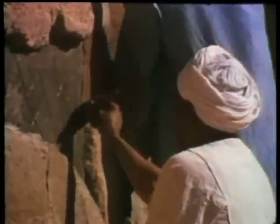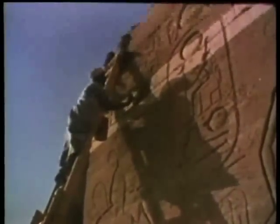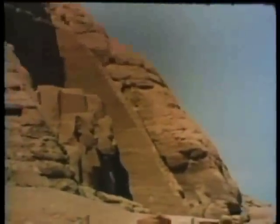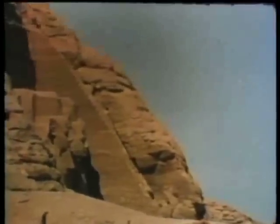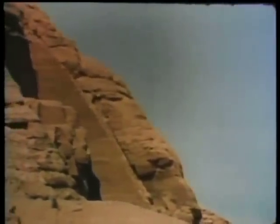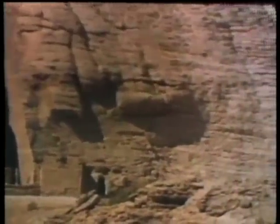Finally, the finishing stages of the restoration of the bigger temple. The facade is protected from fissures and the elements. It has to be made to last for centuries. Once the grooves made by the saws are filled in, who can tell that the temple had been cut to pieces?